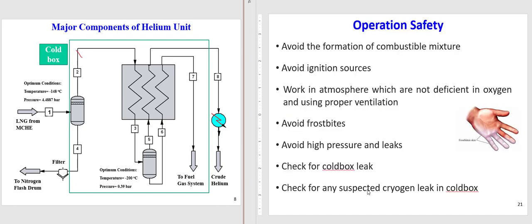And there are some operation safety points that we need to consider. We need to do our best to avoid formation of any combustible mixture, like if oxygen is leaked to the system. Oxygen is very combustible, or if there are hydrocarbons in the system, we have to control them. We have to avoid the formation of those kinds of mixtures. We have to avoid any ignition sources, to avoid fire. We need to make sure that the operators are working in an atmosphere that is not deficient in oxygen, there is enough oxygen for them, and there is proper ventilation system design in the site.